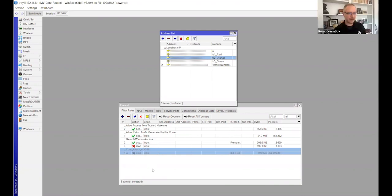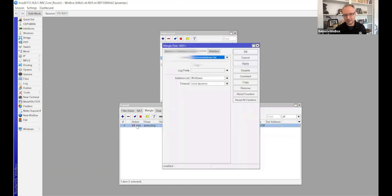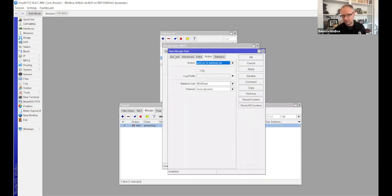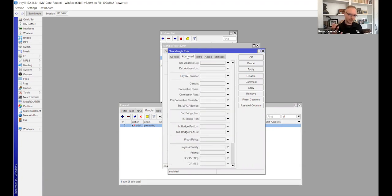And if you wanted to see what IPs those were that are trying to connect, again, you can head over to Mangle. And I don't suggest leaving this on all the time because that's going to consume some processing power. But you can certainly come in here and add another rule. You can copy that rule and say, hey, let's see what's trying to talk to my router. So you can say, hey, pre-routing, get rid of your protocol and dst port. And then under advanced, this is an opposite scenario. So we're going to say, click on source address list and pick trusted.